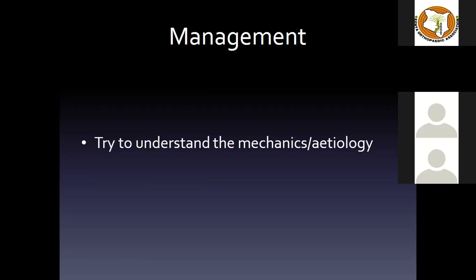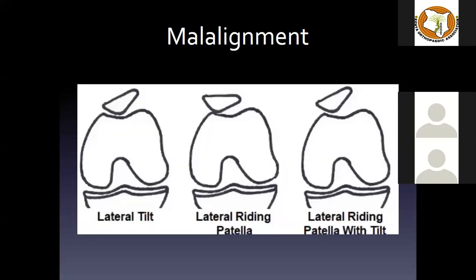So before you consider surgery for patella chondromalacia or patellofemoral pain, you must understand the mechanics and the etiology of your particular patient. You want to look at what their malalignment is, and this is where the skyline views come in handy. Does the patient have lateral tilt? Is it a lateral riding patella, or is it both a lateral riding patella with tilt?